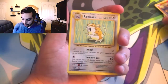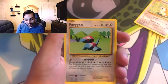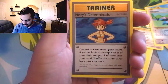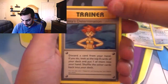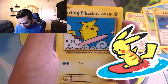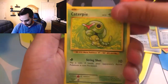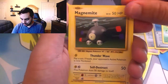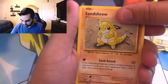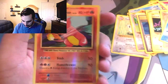Raticate. Cool. Porygon, another Porygon, dude. Oh yeah, this is gonna be a good pack. Don't pick the bottom. Misty's Determination, cool. Surfing Pikachu, what? Look at that Pikachu, he's living his best life. I wanna save that one, that one's really cool. Caterpie, nice. Magnemite, I remember these two cards back in the day. It's probably a different pack. Voltorb, I remember that one. Sandshrew. Poliwag and Charmeleon holographic.